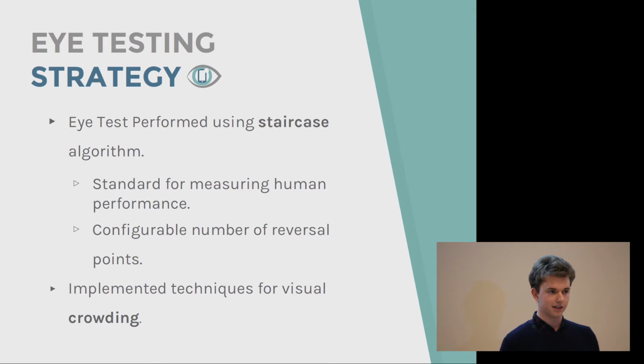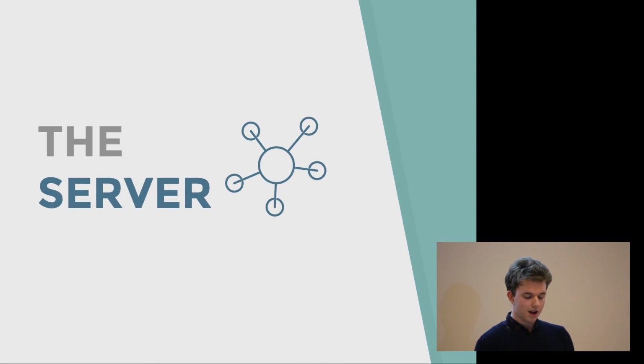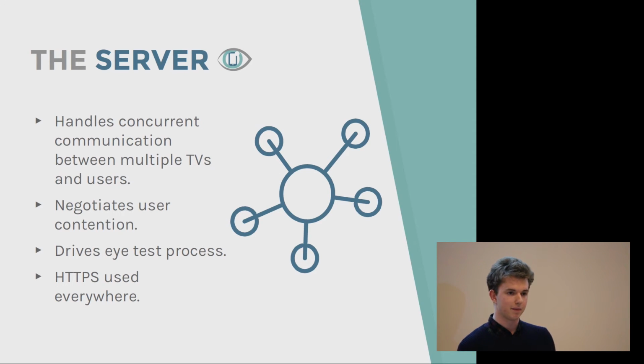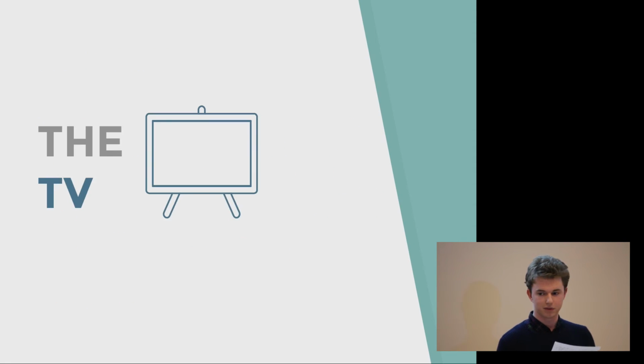The strategy we use is a staircase algorithm, which is implemented on the server, so everything is driven by the server. In order to avoid overestimating visual acuity, we have overcrowding techniques. That includes crowding bars displayed around individual letters and the ability to display multiple letters at a single time on the test. The server keeps track of multiple TVs, multiple phones, and the pairings between them, and it drives multiple tests concurrently. For privacy reasons, we have HTTPS everywhere, and we persist data for just the minimum time necessary to provide the user with a result.